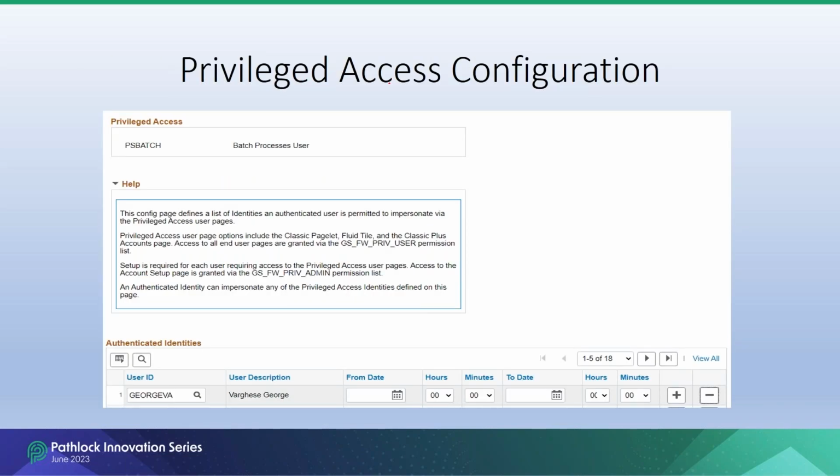With regards to the configuration for privileged access, this again is quite straightforward. This functionality is enabled for users who have got roles with a specific permission list. Now, this page is used for administering the privileged access configuration. But because we manage privileged access for all the users in our system, so this is almost 7,000 self-service users and HR users, and our systems team is around 15 to 20 of us who would need this privileged access.